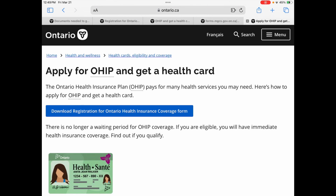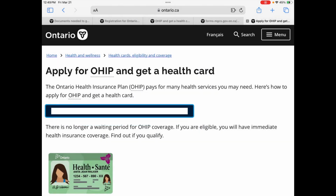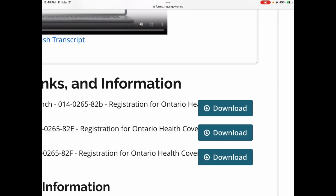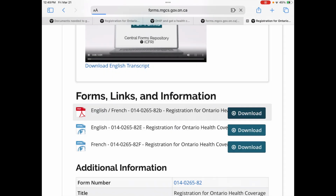Then you want to go ahead and click on the download registration for Ontario Health Insurance coverage, this blue button right here. It's going to bring you to this page. Then you want to scroll down and you want to go ahead and click on the download button right in front of the PDF version. Right here, go ahead and click on the download button.